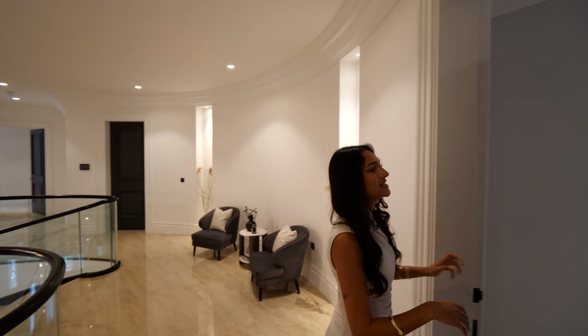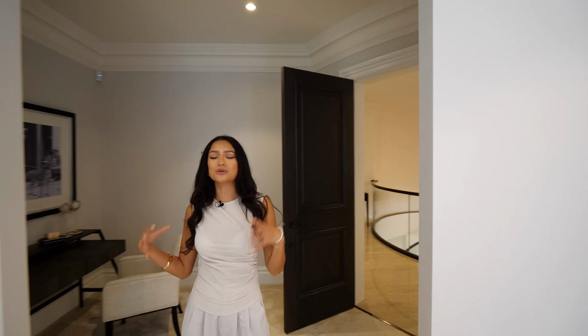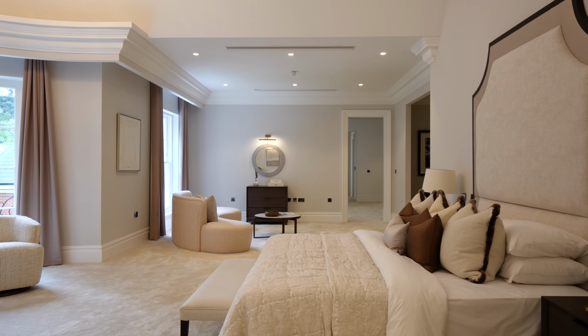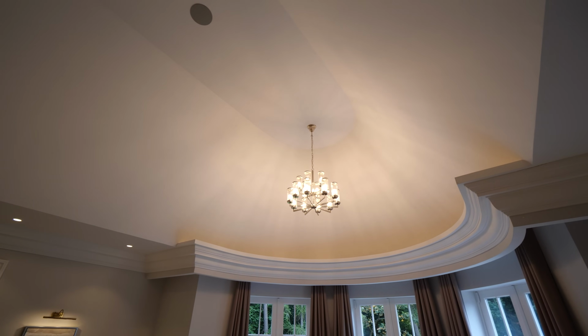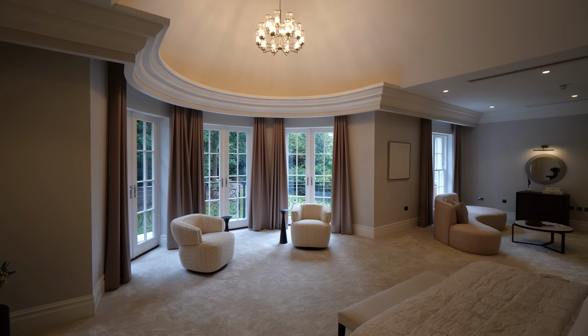So we actually have 2 access points. I'm going to take you through into this one, which leads into this little dressing section. There's a nice desk space there for you to do your makeup. The bedroom itself is so bright and airy. Like I said, they really prioritized spaciousness throughout the design of this house, and it's so apparent in here. Look at the ceilings. Again, we have that vaulted style, and we're actually above the dining area, so we have that same bay window shape.